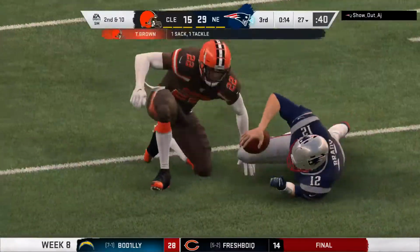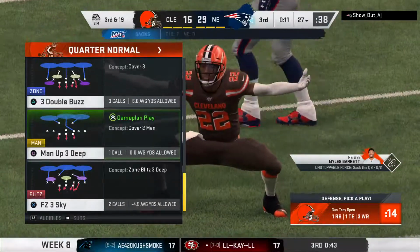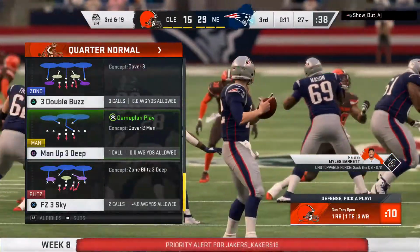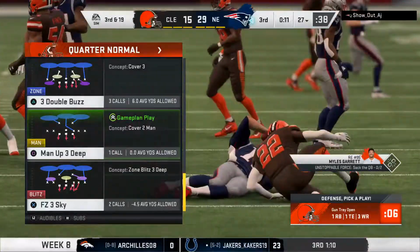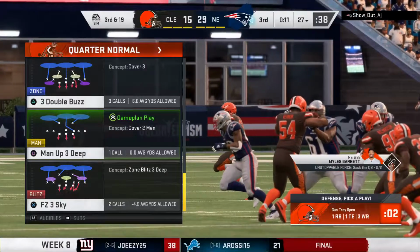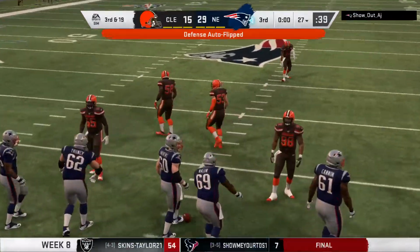From the gun, Brady. And the Browns pressure gets to him that time, and he's going to go down. Every time, it's a sack. Come on, fellas. A loss of 10 yards on the play. It's now 3rd down. Trying to get one more in here before the quarter breaks.